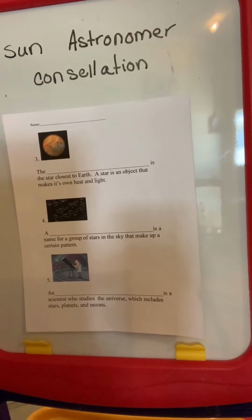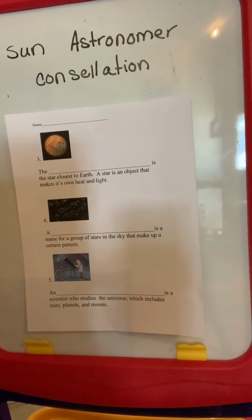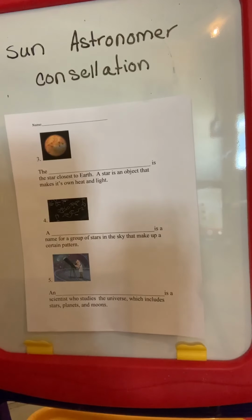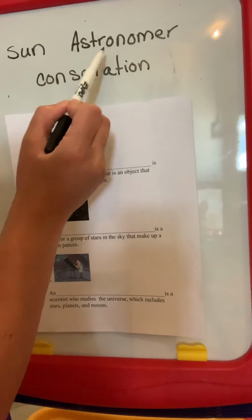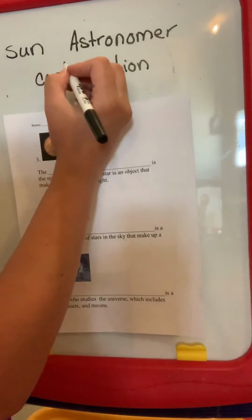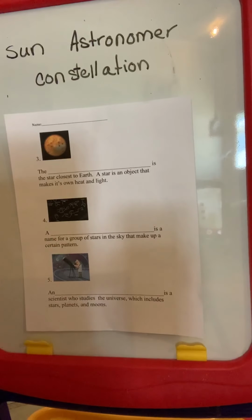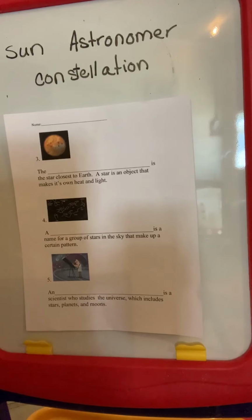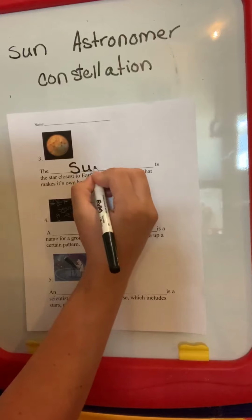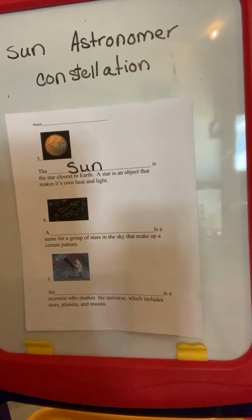All right, number 3, look at that picture there. The blank is the star closest to the earth, and a star is an object that makes its own heat and light. So out of astronomer, constellation, or sun, I forgot my T there, which is the right vocabulary word to go in there? The sun. We learned that the sun is the star that's closest to the earth, and it looks so big because it's so close. How about down here?